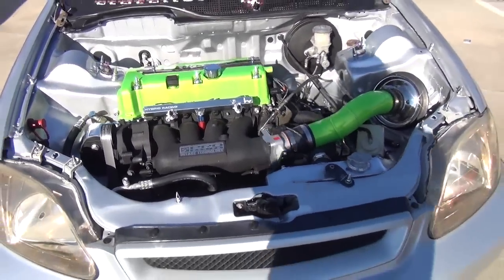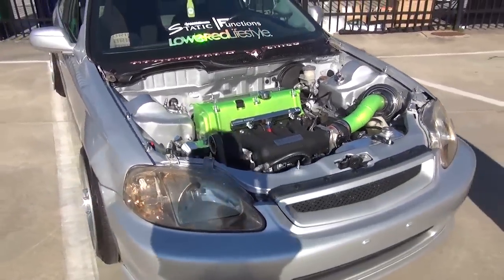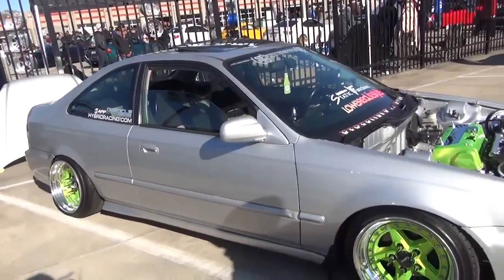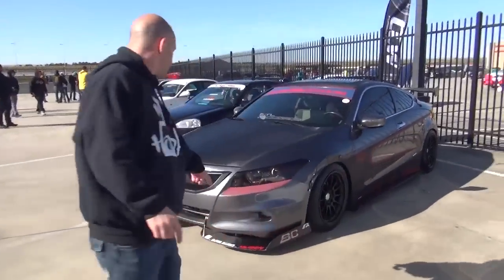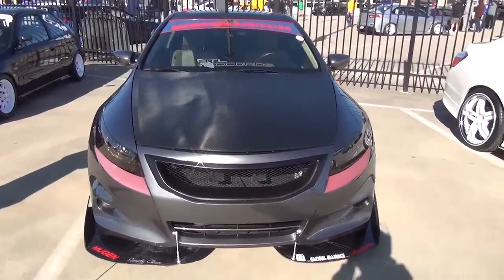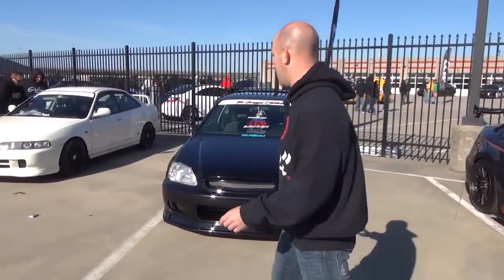Look at that valve cover. That thing is just beautiful. And the spikes and everything, they really did a beautiful, beautiful job on this one. There's an Accord 4-door, Accord 2-door, a Civic, an Integra Type R? Yeah, an Integra Type R, come on. Look at this. All this carbon. These are things that you might see one or two of at a regular show. Here, you're gonna see hundreds and hundreds of them.